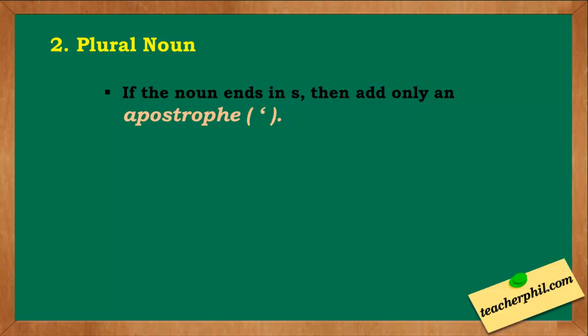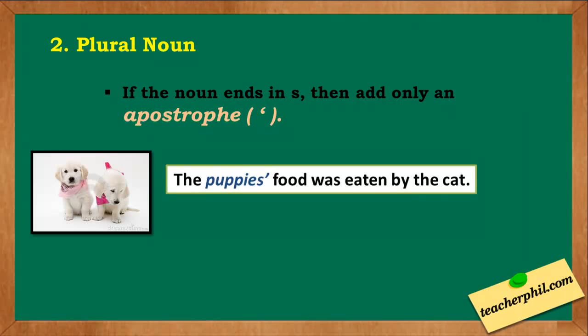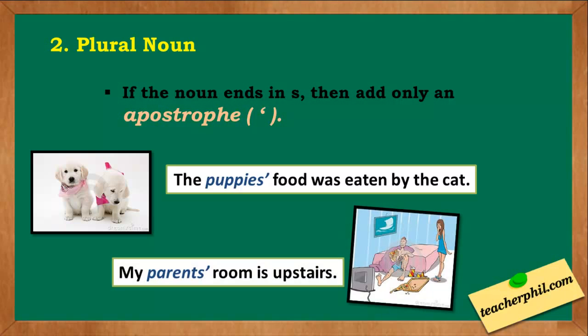The second rule applies to plural nouns. The first one, if the noun ends in S, then add only an apostrophe. Examples: the puppies' food was eaten by the cat. My parents' room is upstairs. Puppies and parents are plural nouns which end in S. That's why we only add an apostrophe after them.